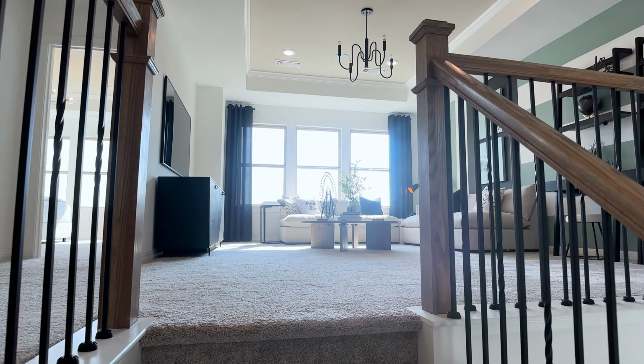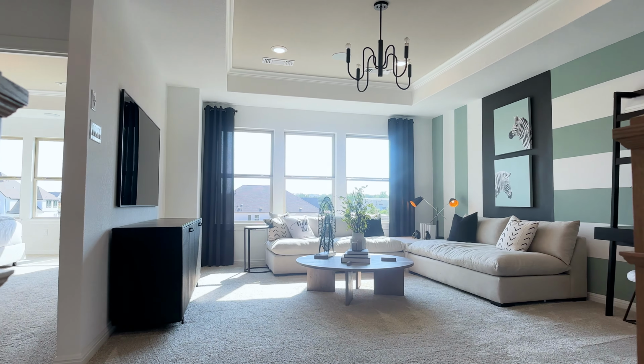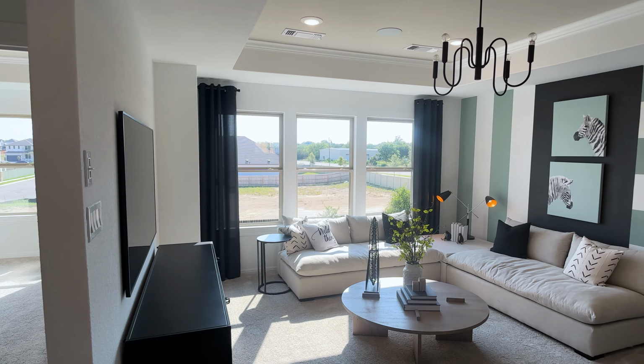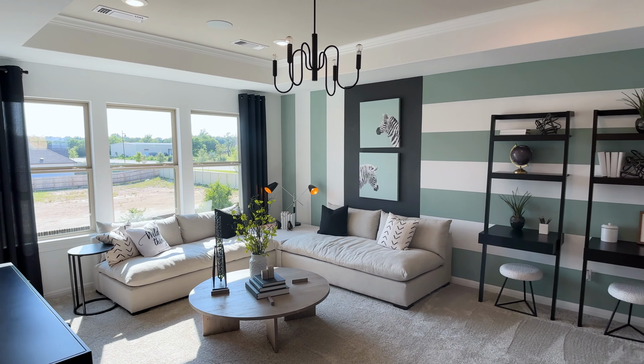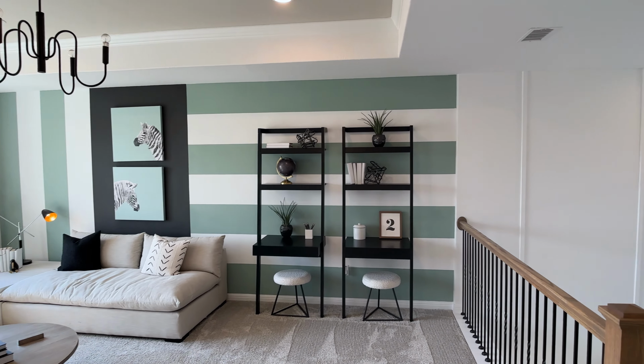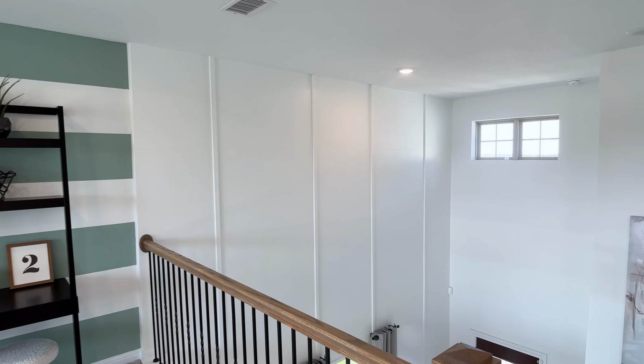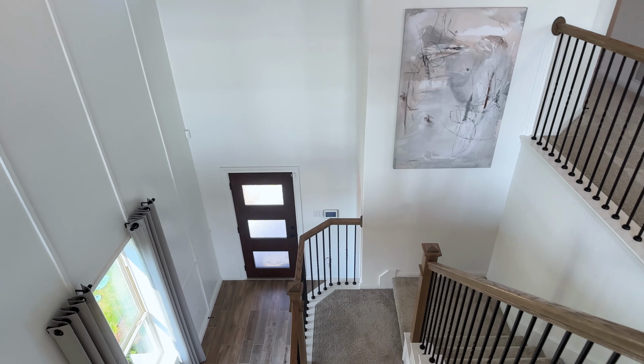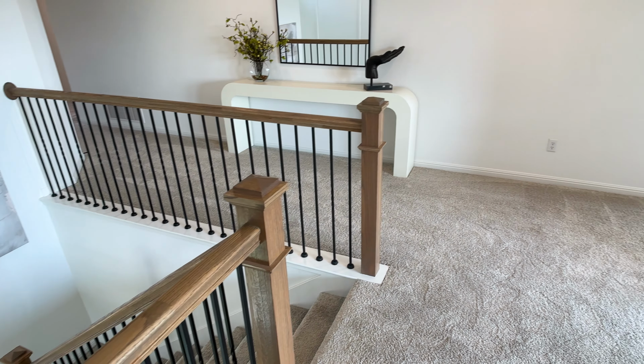This game room opens up on both sides of it into the backyard and into the foyer area. Many clients who move here from the West Coast always look for a separate game room area because they don't want their kids taking over their kitchen and living room. This home serves that in a budget.